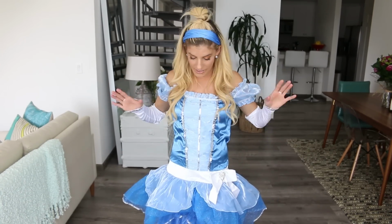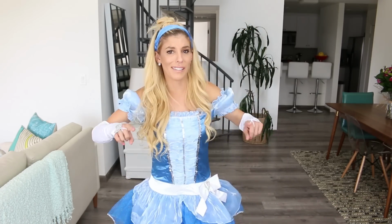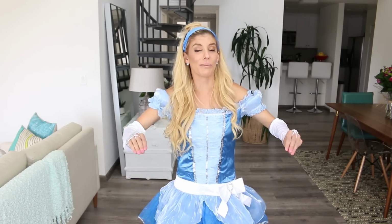I do like the attention to detail, the headband. I appreciate the tights because as you will see, this is one of the only costumes that came with tights. And my legs are gonna get cold if I'm trick-or-treating at night. Okay, I'm a little too old to trick-or-treat, but you know what I mean. I go out to a party and it's cold. Also, if I want to do a handstand. Now let's see what the $1 Cinderella looks like.